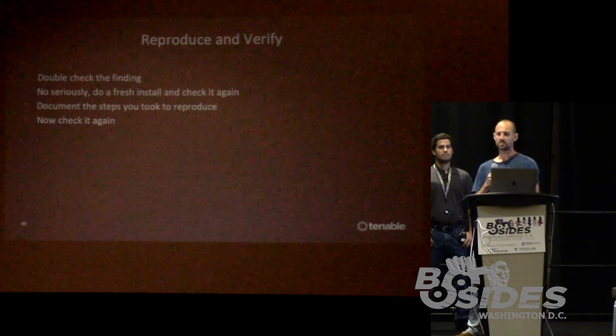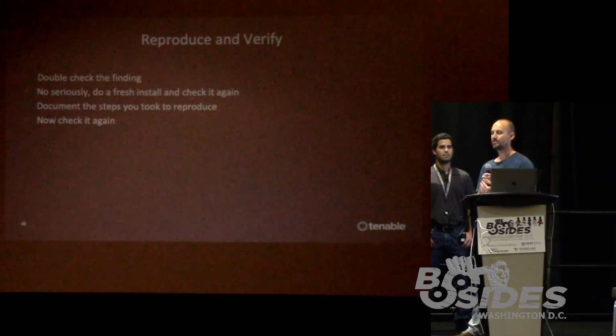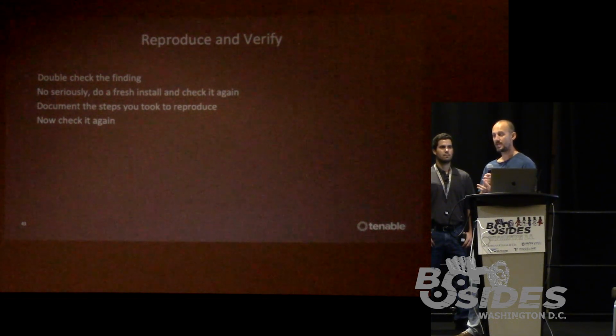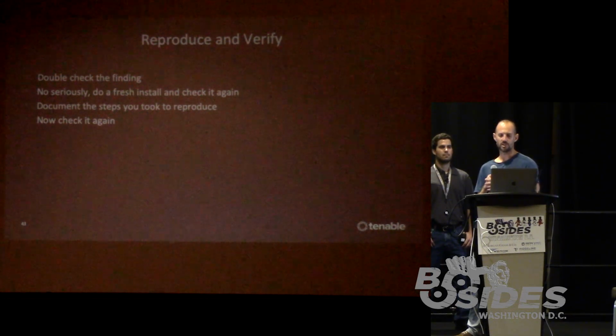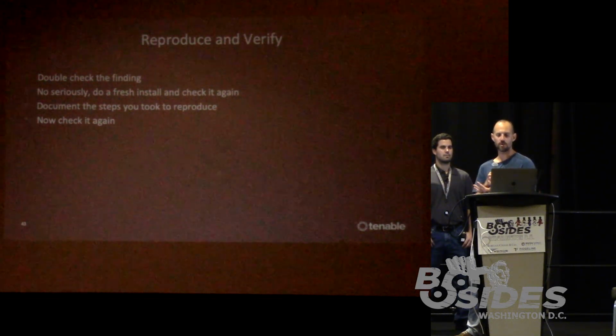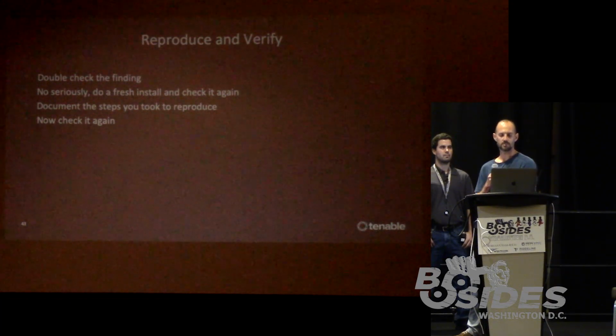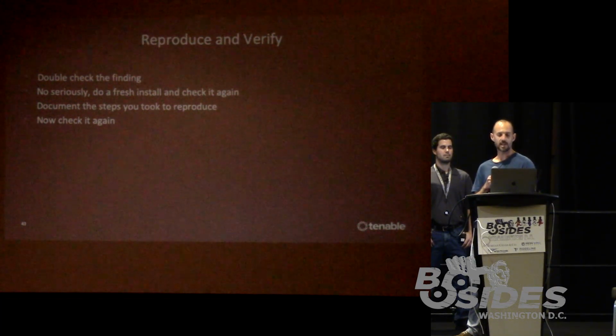So you see researchers get blown off all the time by vendors. They don't care about security, they don't want to fix it, they just don't want to spend time or money on it. So it's very important to be accurate and correct, because if you're wrong in your initial report, it's going to be extremely difficult to convince a vendor that your finding even matters. So just check it again before you send it.